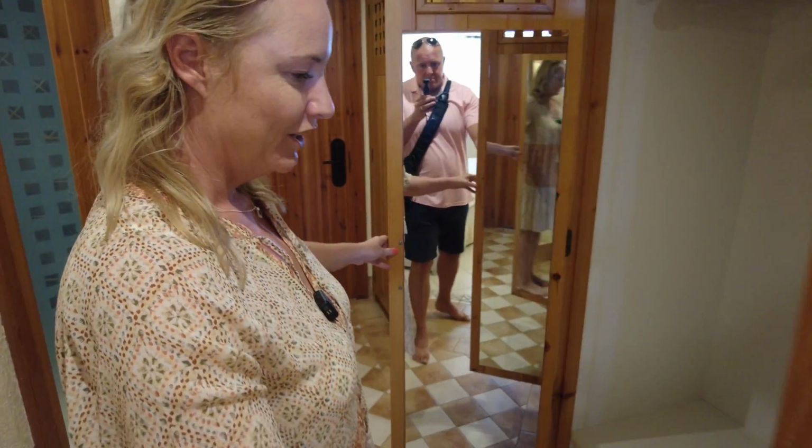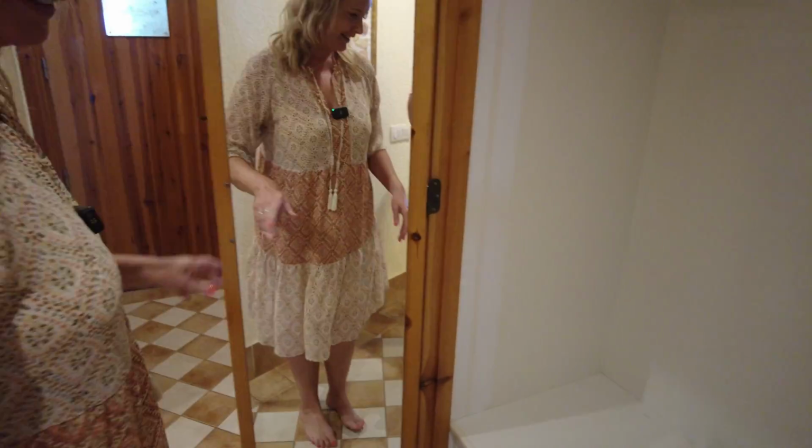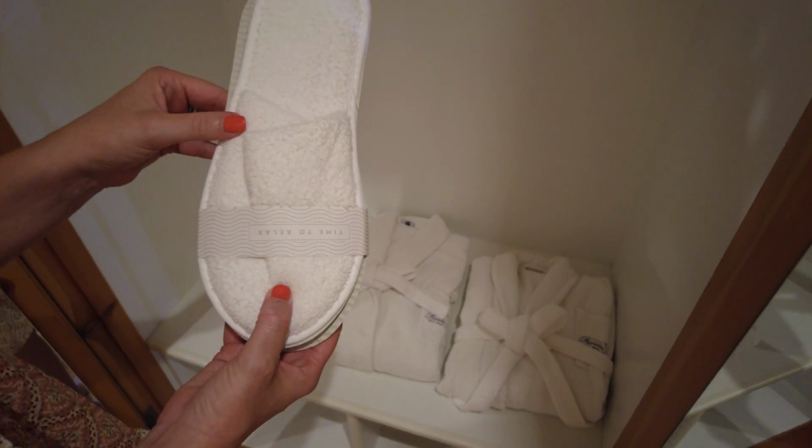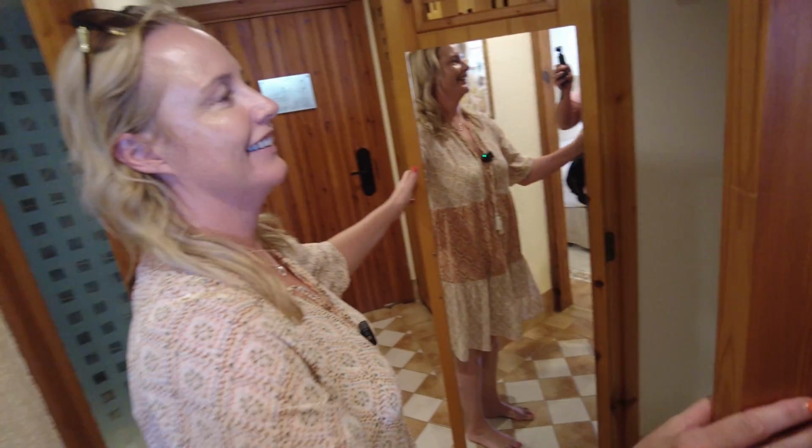Right then, storage space. Plenty. Let's have a look. Oh, look, a nice long mirror. And the robes. Princess Yaiza robes. I would say they're coming home with me, but I better not, had I? No.